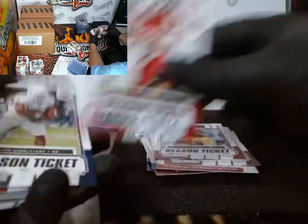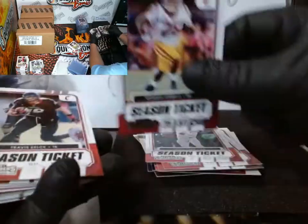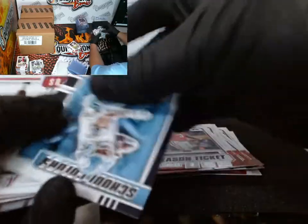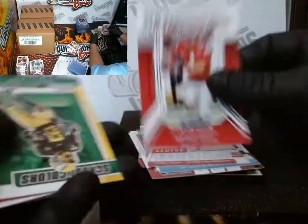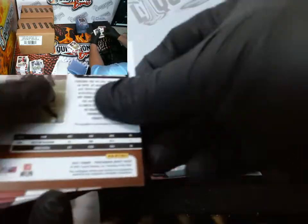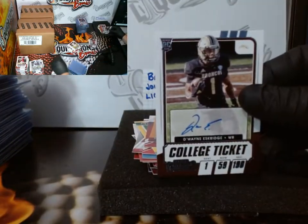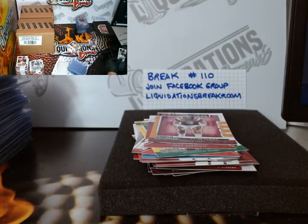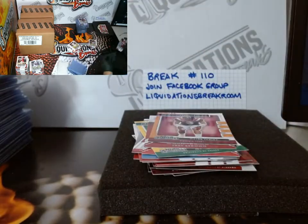Ridley, Woods, Rivers, Singletary, Hurts, Taylor, Carr, Jones, Kelce, Smith, Carter, Elliott, Fields, Holland, Sermon, Farley, and a Dwayne Eskridge. Phillip Rivers, campus ticket.